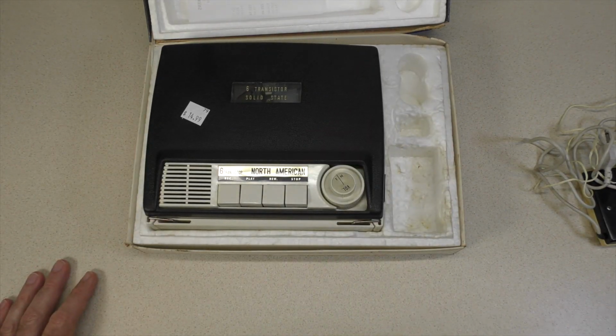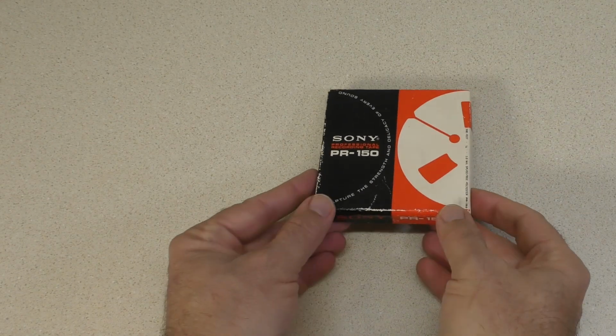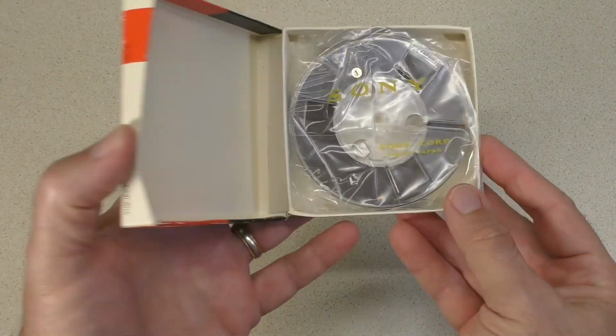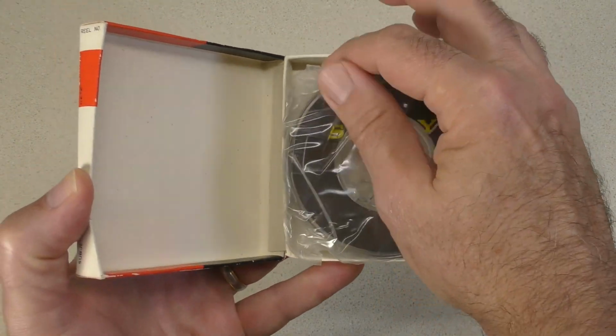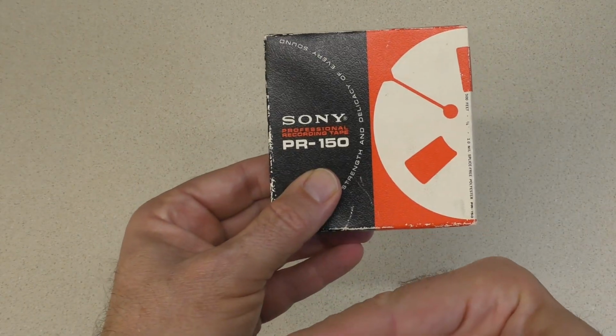So let's see what was next. We got this. The Sony Professional Recording Tape, PR150. Again, new in a box, still in its packaging. We'll use this tape when we do the video for the recorder.